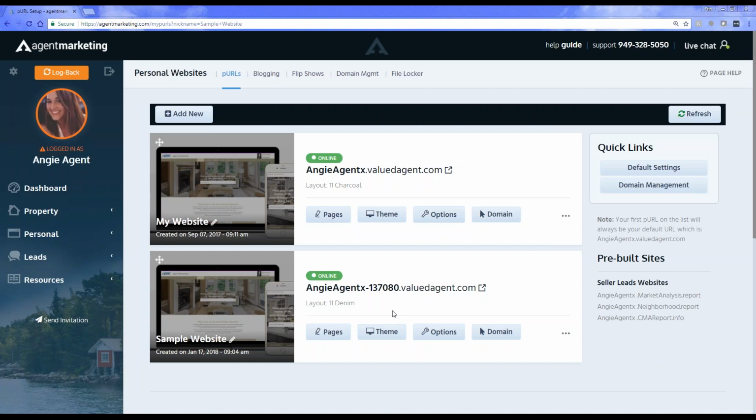Now if you're adding in your first website, your URL will default to your login, and then it will say .valuedagent.com if you're an agent. If you're a broker, it would have your login, .valuedbroker.com. If you're a loan officer, it says your login, .valuedlender.com. So you'll be able to utilize this as your free URL. And if you create multiple, it will still use your login, and then it will throw in some numbers here and have that .valuedagent.